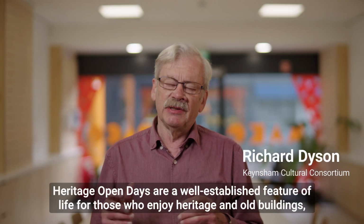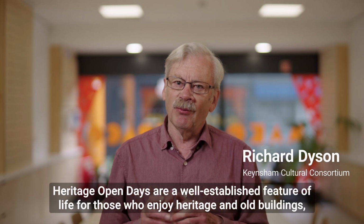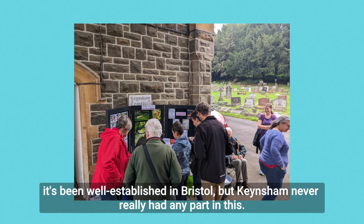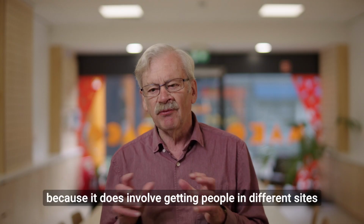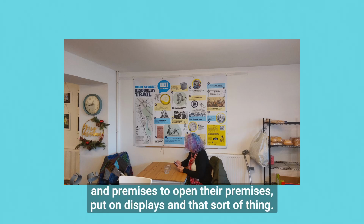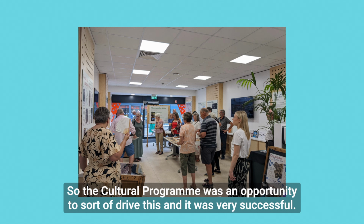Now, Heritage Open Days are a well-established feature of life, you know, for those who enjoy heritage and old buildings. It's been well established in Bristol, but Keynsham has never really had any part in this. There's never been anyone to initiate it, I guess, because it does involve getting people in different sites and premises to open their premises, put on displays and that sort of thing. So the cultural programme was an opportunity to drive this, and it was very, very successful.